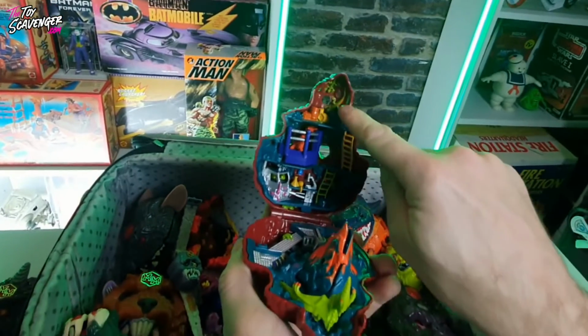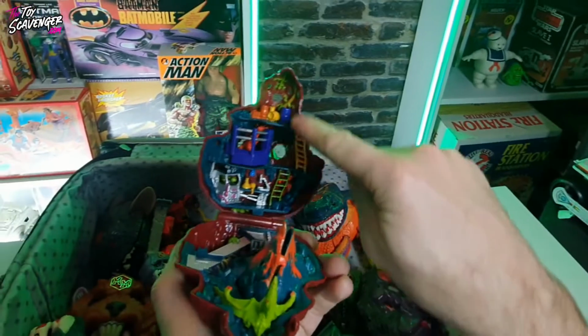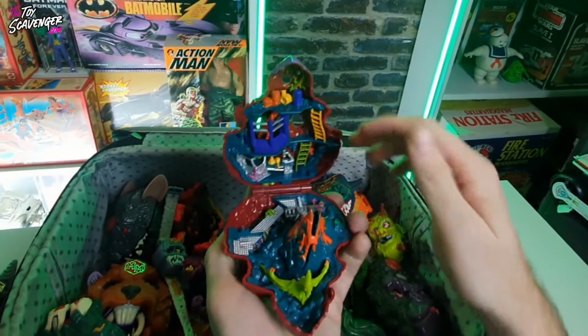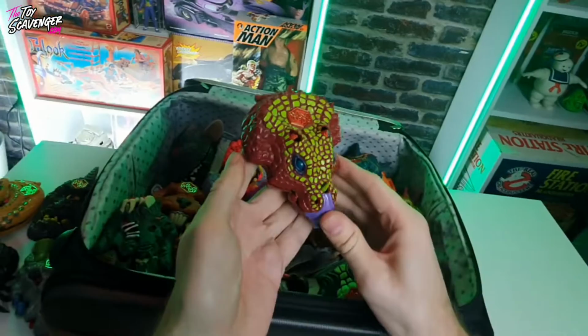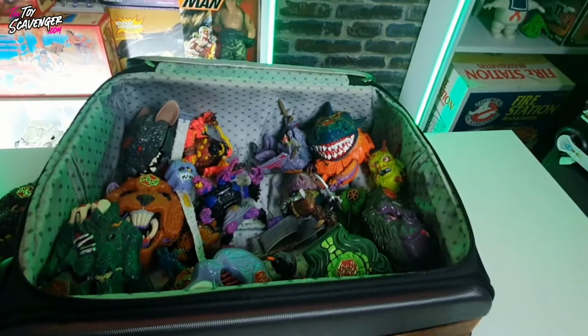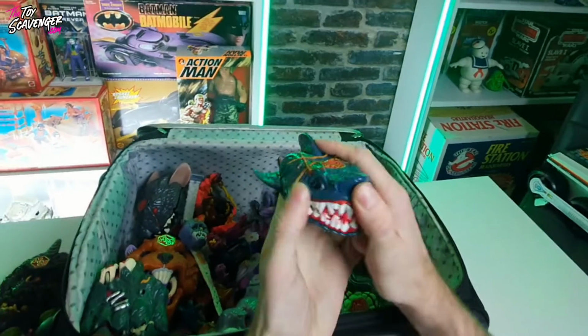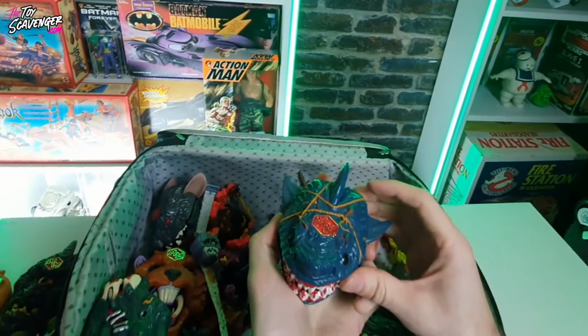I love this one too because of the lizards on the inside. There's loads of them just floating around there, and the little hand coming out of the swamp that's down there. Really cool. Yeah, I like that one. So next I'm going to go for the Jaws of Doom, but I think this one's Man-Eater as well. Depends on where you got it and what country you're from.